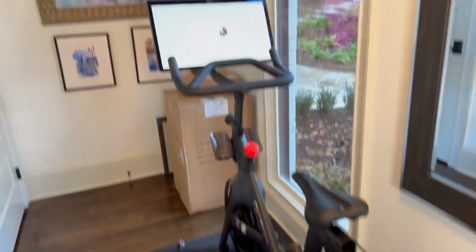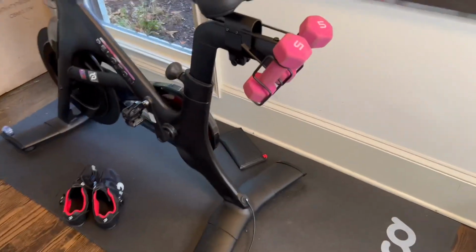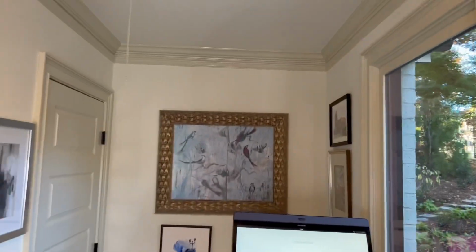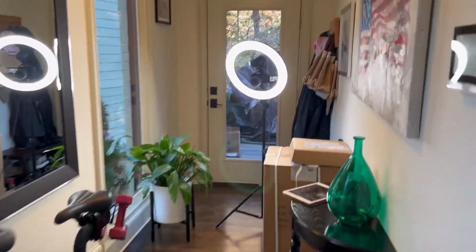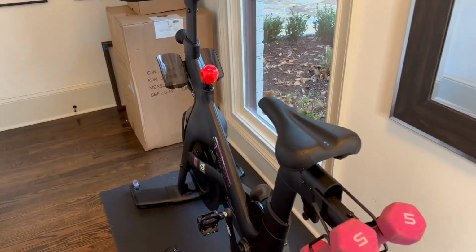All right, so here's our bike. It's on the more petite side, which is why I like it. It's not too big, definitely way smaller than their treadmill. I'm standing in my mudroom right now, which is just a narrow little rectangle room off of our house, and it fits in there really nicely. So if you have a small space, you should be able to fit your bike with no problem.